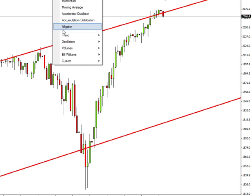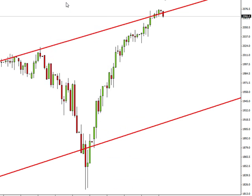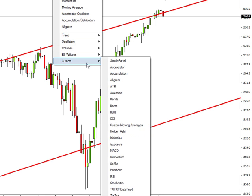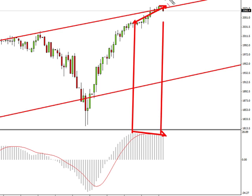Again, now I add MACD to this chart. Sorry, that's momentum. Let me just do MACD, excuse me. MACD. Exactly the same. Let me draw this from here up to here. You'll see price is rising. MACD is getting lower. Okay, lower MACD, higher prices, MACD divergence. So that's very clear.